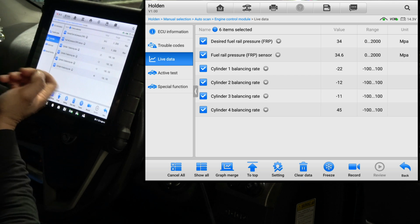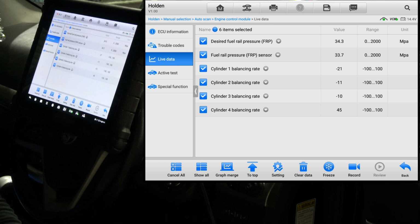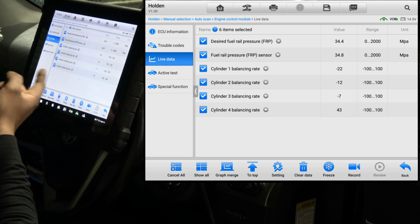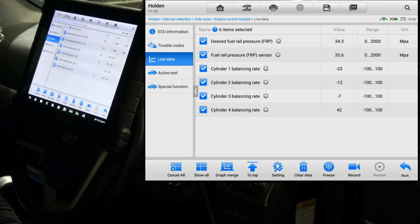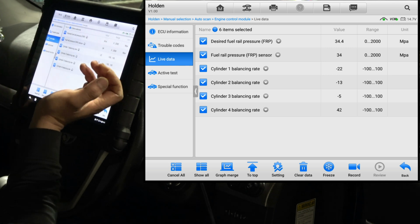Cylinder balancing: minus 21 for number 1, minus 12 for number 2, minus 8 for number 3, and number 4 is about 43. So they do have different values, but I'm not too sure which one's the correct value.